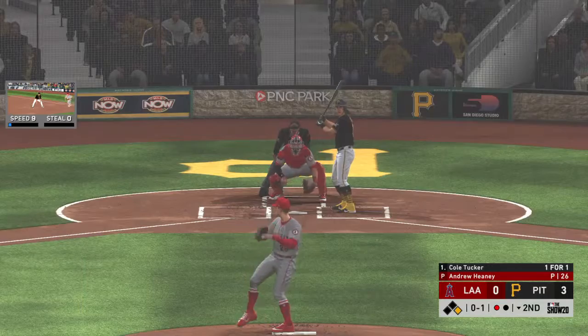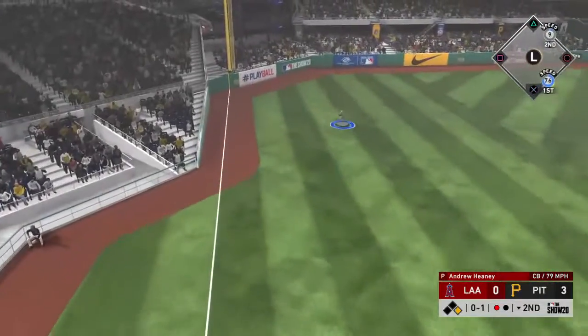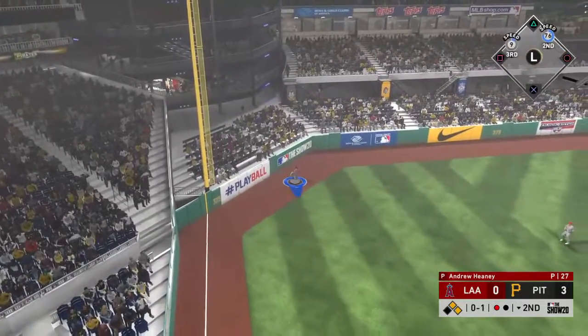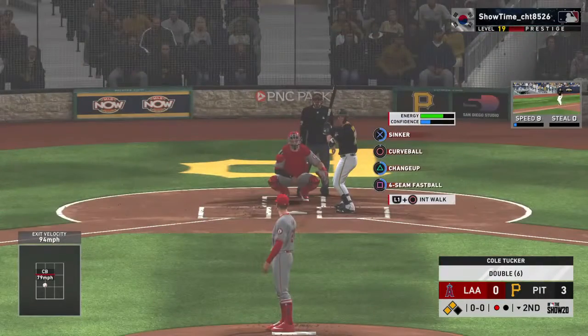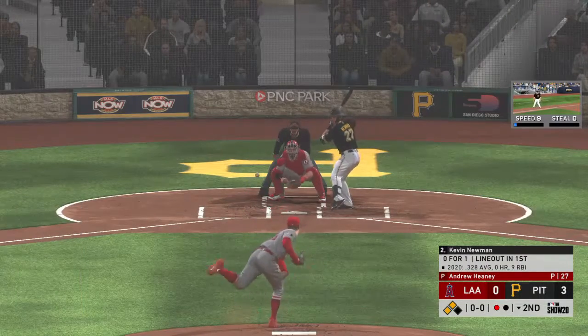Second at bat here, he reached via a single to lead off the home first. Swing, line drive. That's going to be trouble. And they'll have runners at second and third following the one-out double. Now back. Into the box now, Kevin Newman.